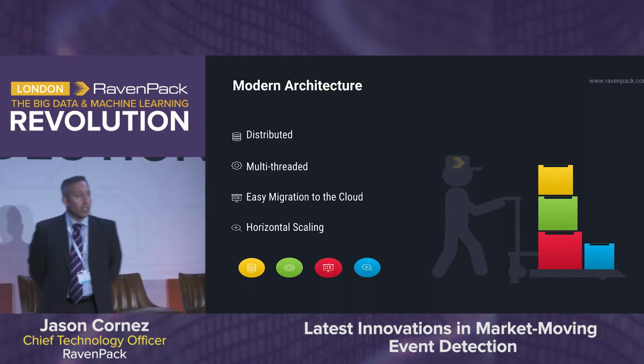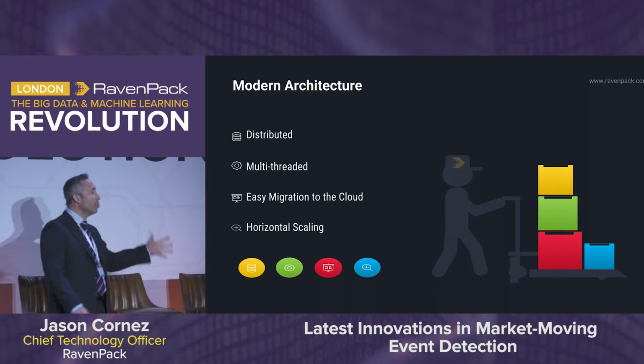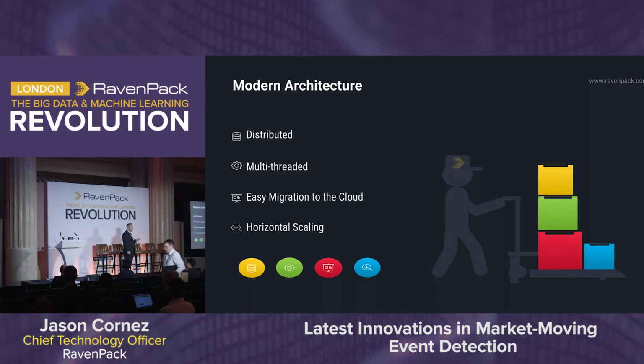Well, there's a modern architecture. Someone was actually asking me, how did you ever navigate so smoothly to move to the cloud in the last 5 years? Our architecture was always distributed. That means that we had different pieces of software running on different pieces of hardware from the start. And multi-threaded. That means your computers, which have lots of cores in it, we can take advantage of that. This is different from some sort of monolithic software.